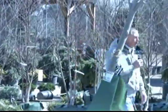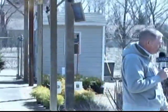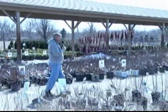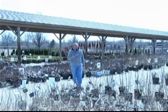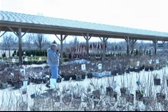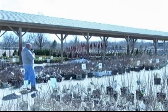We're going to swing around, and I'm going to let Bill take a look at the nice selection of shrubs that we have in. As we take a look at the nursery, we're very excited about the varieties that we have in this early in the year. Again, it's been very busy these last 2 weeks. We've unloaded a lot of trucks, and we have a lot of nice product here for you to see.